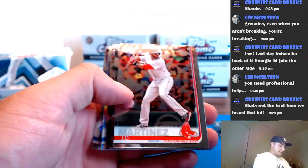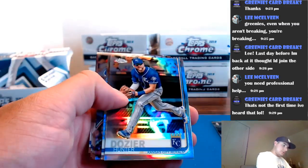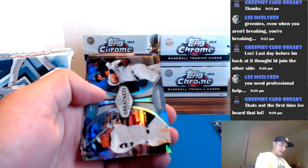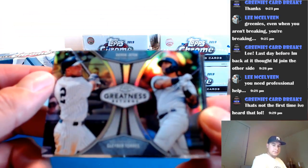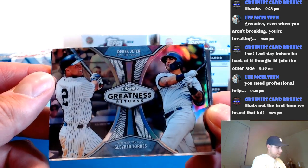All right. Simmons, Martinez, Abreu, Hendricks, Sanchez, Hunter Dozier, refractor. We got Orion Baruki. And, oh wow, nice. Greatest Returns, Derek Jeter, Gleyber Torres, insert. Let's see if that'll focus up. There we go. Nice.